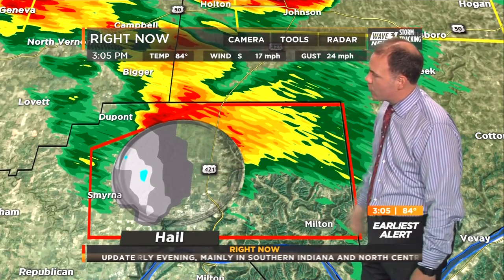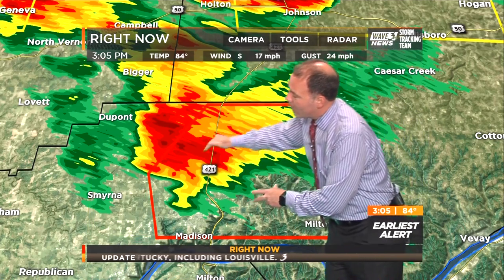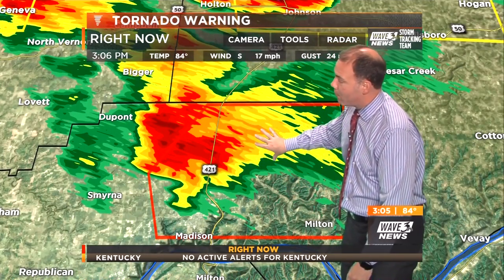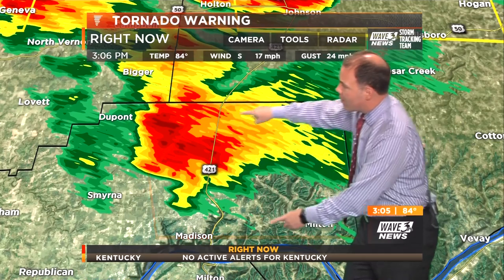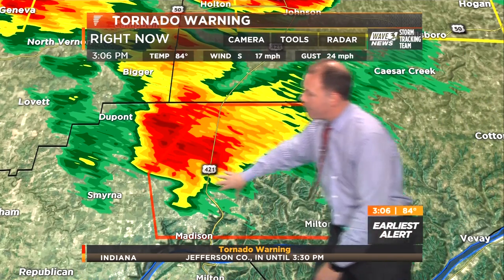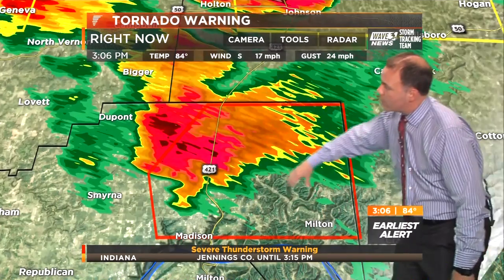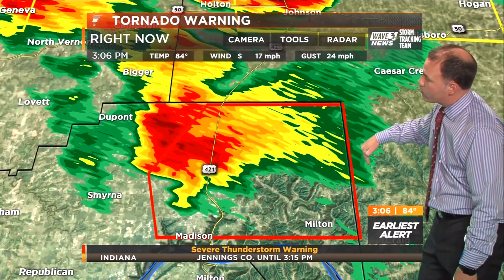Very warm atmosphere, so that will be melting as that hail falls through the conditions that we have in place, which in Louisville it's 84. Same story just up the road in Indiana. Again, the hook on that storm has weakened just a bit. We're still seeing some rotation in that storm. The warning is until 3:30. You can see the latest outline as they trim off the far western side of that, still including just north of the Madison area. So Madison pushing on over throughout Jefferson County.